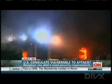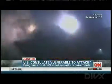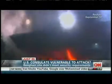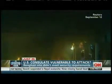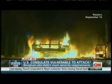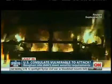And just into the Situation Room, new questions about security and the attack on the U.S. consulate in Benghazi, Libya, which killed 4 Americans, including Ambassador Chris Stevens. We're now learning that the villa, the building that was burned and sacked in the hours-long assault, did not meet standard U.S. security requirements for a United States consulate. CNN's intelligence correspondent Suzanne Kelly has been working this story for us. Suzanne, what are you picking up?